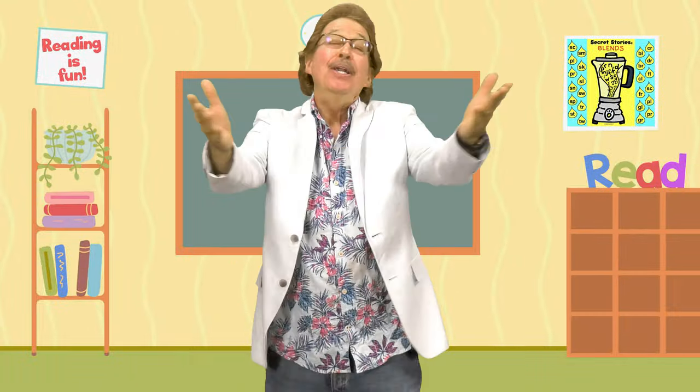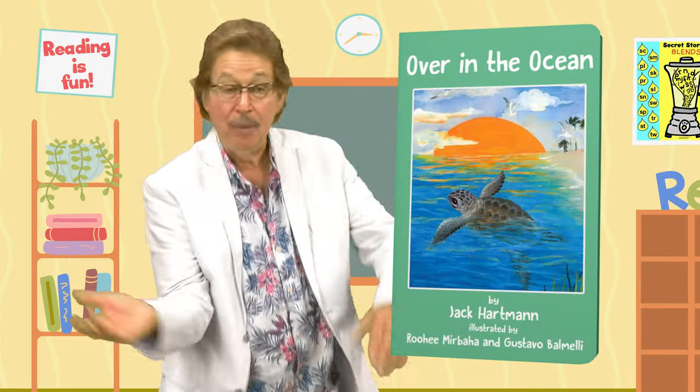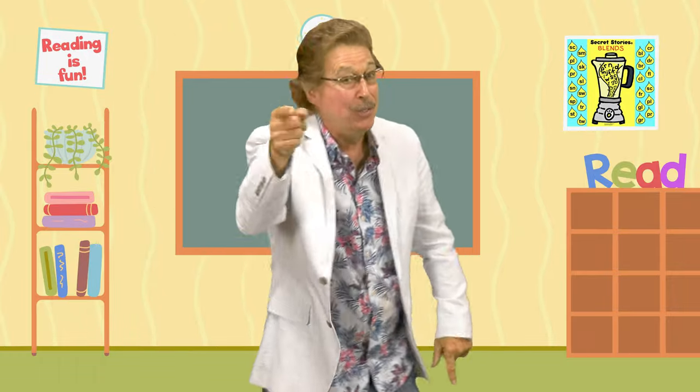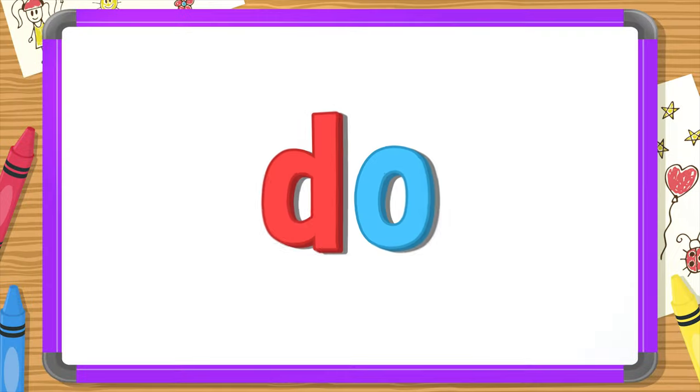I love learning sight words, and I'll tell you why. They help me read and they help me write. So look and listen and use your brain and learn the sight word do.